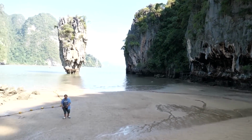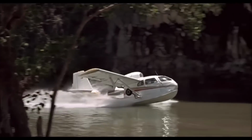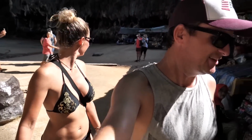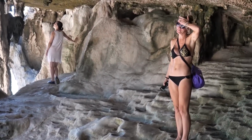This beach was actually used in the James Bond movie, The Man with the Golden Gun. On the island, there's not much else to explore other than a few caves.